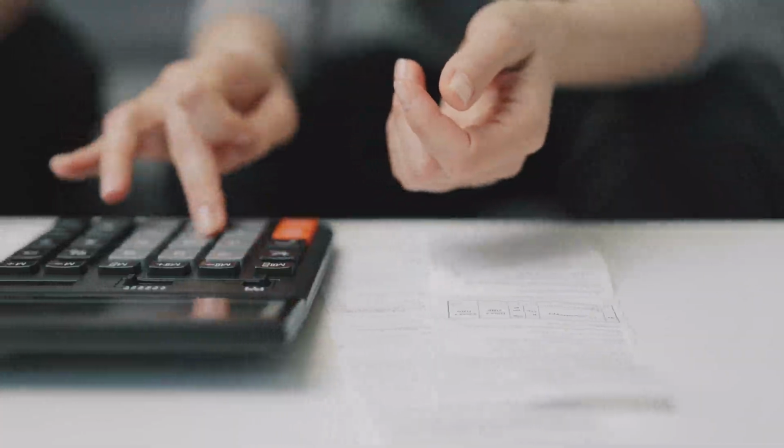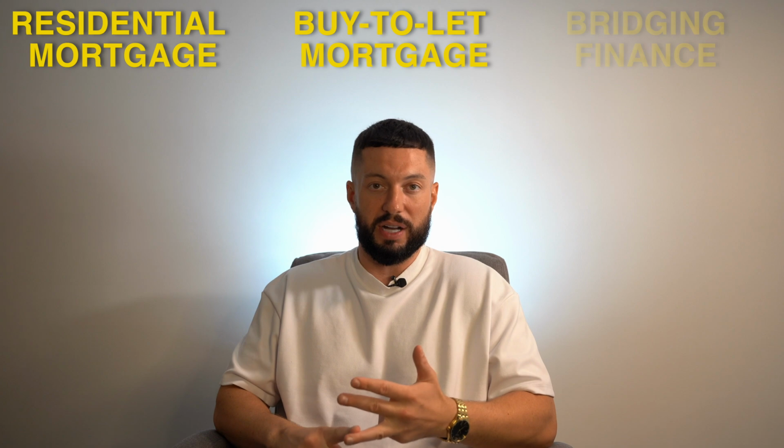You need to let them know how you're planning on buying the property. Are you going to be buying it in cash, or are you going to be using a mortgage? If you're using a mortgage, then specify what type of mortgage you're going to be using, such as a residential mortgage, buy-to-let mortgage, or bridging finance.